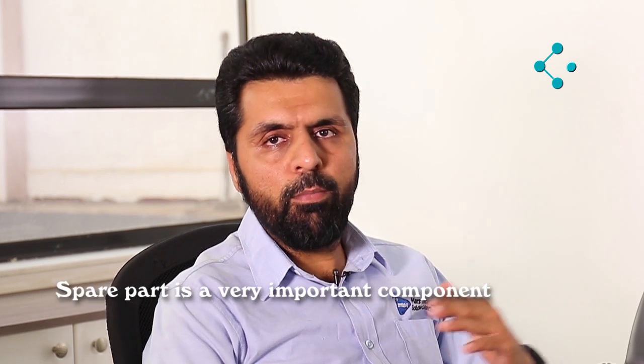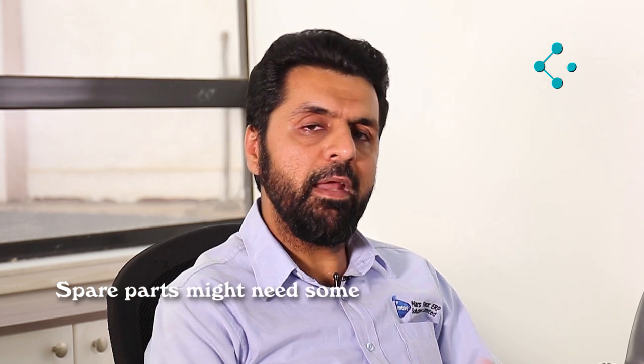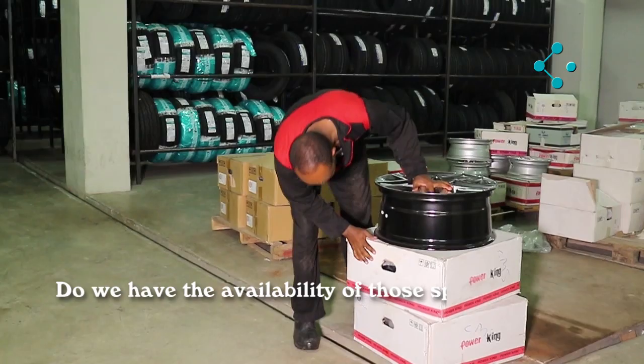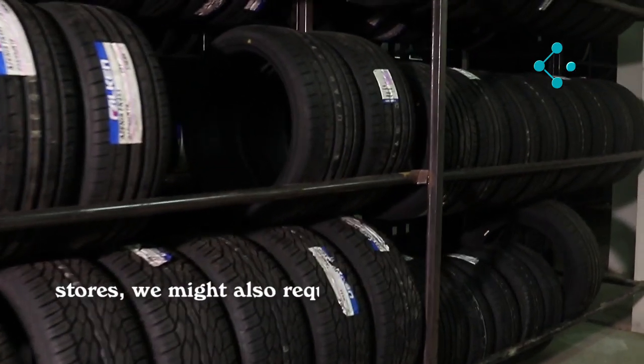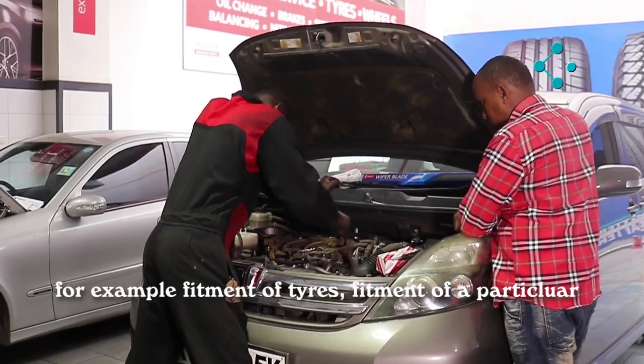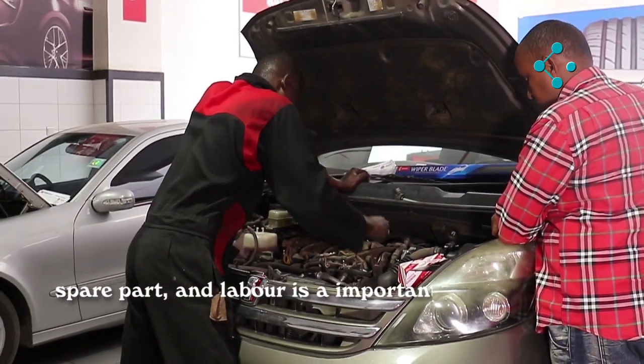Spare parts is a very important component. Spare parts might need some replacement. So what spare part is having a problem? Do we have the availability of those spares in the stores? We might also require some labor component, for example, fitment of tires or fitment of a particular spare part, and labor is an important component. Which mechanics are available? Do you have those resources available to do the fitment? Task allocation, duty escalation to the mechanics is also very important.